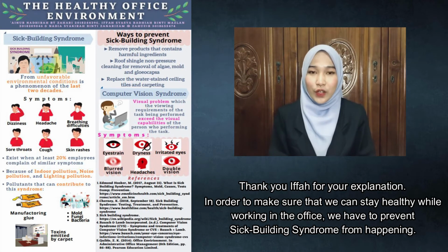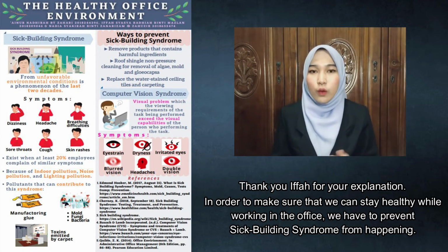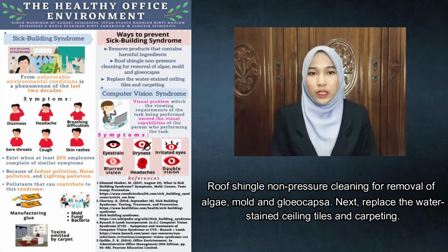Thank you, Iffah, for your explanation. In order to make sure that we can stay healthy while working in the office, we have to prevent sick building syndrome from happening. Now, I will explain how to prevent sick building syndrome. There are a few ways to prevent it. First, we have to remove all of the products that contain harmful ingredients. Roof shingle non-pressure cleaning for removal of algae, mold, and glycoside. Next, replace the water-stained ceiling tiles and carpeting.